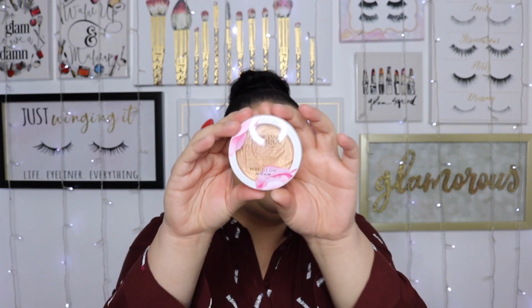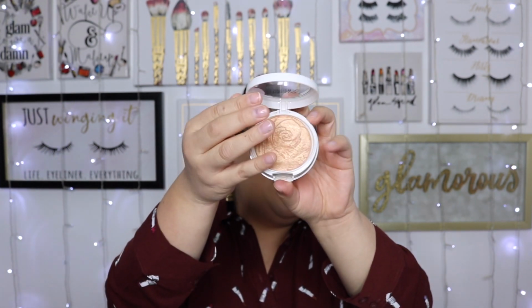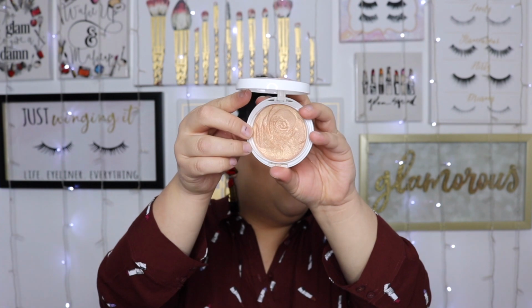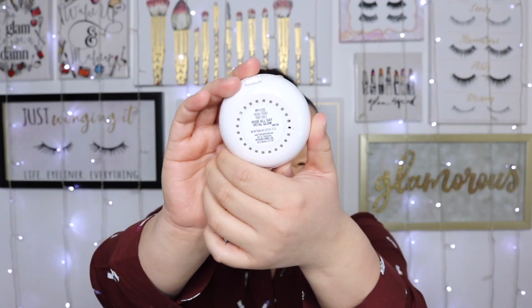And the last one being the Physicians Formula Freshly Picked Rosé All Day Highlighter. This one, I cannot. I already bought a new shade. I showed it to you guys in my haul video. You guys can see I clearly have used this one so much. It's like the perfect gold for my skin tone, because sometimes some golds can look too dark or like dirty on my skin. This one's absolute perfection. And this is a color, I think I said it, Freshly Picked. And these actually smell like roses. They smell really good.